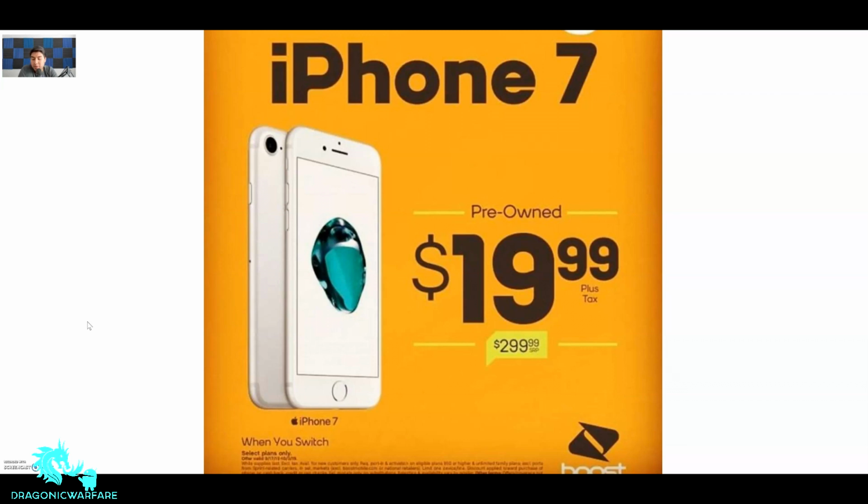But let me know in the comments below what you think, guys. Is this something that you guys want to get and invest in? Like I said, it's definitely a good phone for the price. I would say, color wise, I'm pretty sure it's either going to be the space gray or the white. It doesn't really specify, but I don't think you're going to get any other real color except for those colors. But yeah, like I said, iPhone 7 for $20 pre-owned.